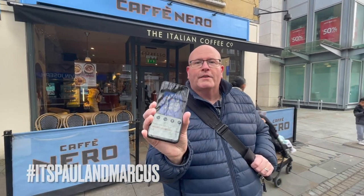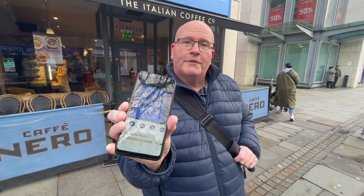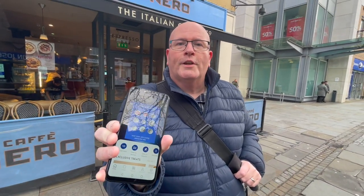Well, both coffee shops have apps that you can use and you can collect loyalty stamps like this. I've got two at the minute. And at Caffe Nero, once you collect 9, you can get a free drink. So it gives you a fully stamped card.